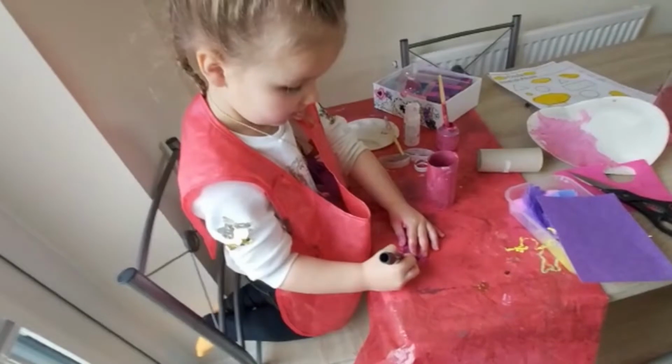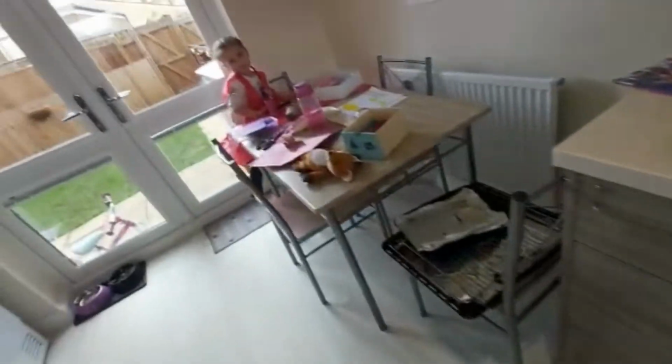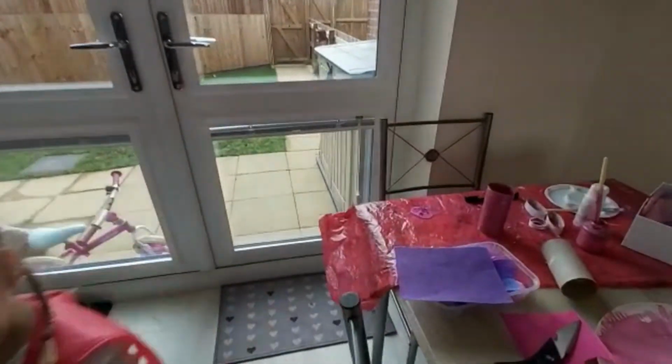And whilst I've got you guys, oh, you're not going to believe it. So the bread we were making earlier didn't rise. So we're now making muffins instead. So hopefully those muffins will go lovely with a nice burger, won't they, Scarlett?